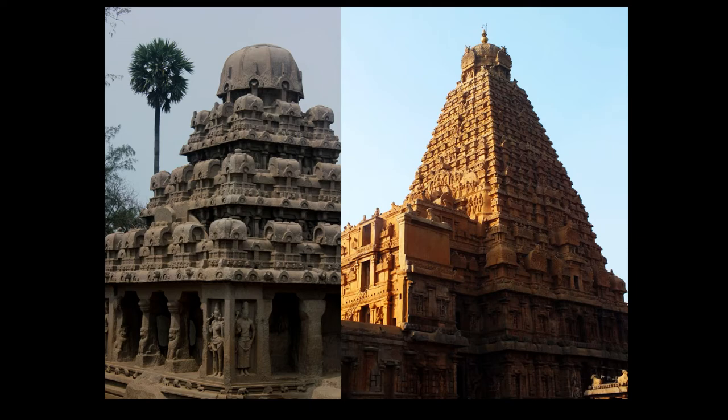And this one comes from Brihadiswar. This is in Thanjavur, Tamil Nadu. So this is the Brihadiswar temple, and you can see it's the same principle, except it's just much more dense. So instead of having 3 levels, we've got 1, 2, 3, 4, 5, 6, 7, 8, 15 or more levels, and the shrines keep getting smaller and smaller and smaller. And after a while, they blend into each other.